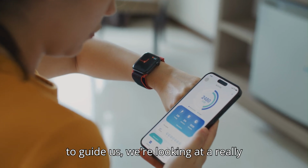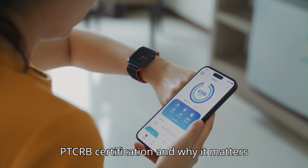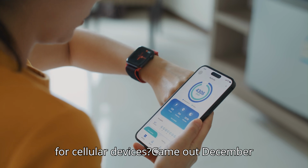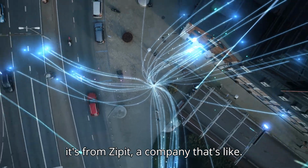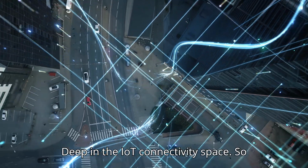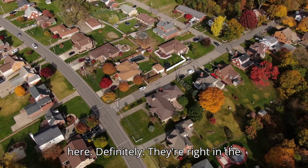And to guide us, we're looking at a really informative piece. It's titled, What is PTCRB Certification and Why It Matters for Cellular Devices? It came out December 2024, written by Ralph Heredia. It's from Zipit, a company that's deep in the IoT connectivity space, so their perspective is pretty valuable here. They're right in the thick of it.